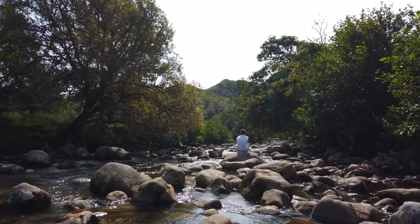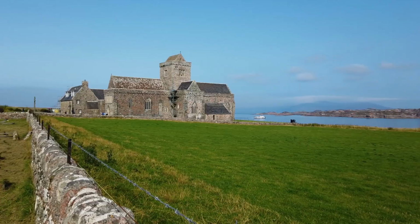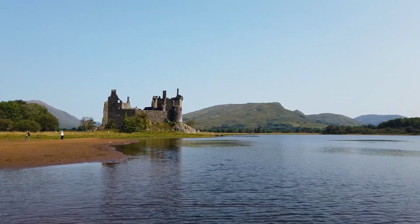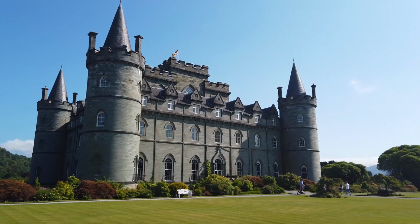And now we're just chilling by the river, trying to cool down after a very busy week. We've seen so much from Oban. We've seen Iona, we've seen Staffa, we've been to Glencoe, Ben Nevis, visited Kilchurn Castle, Inveraray Castle. So much stuff back in the week. It was amazing. We were so lucky with the weather.